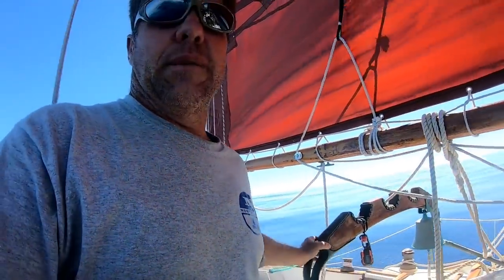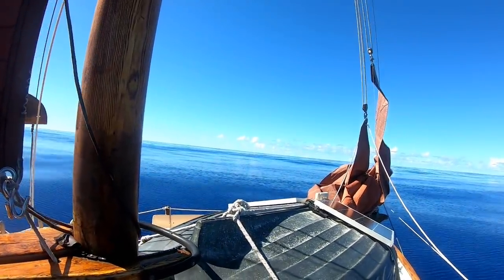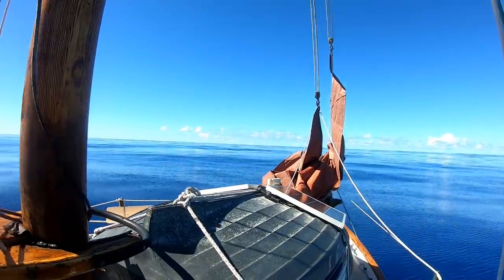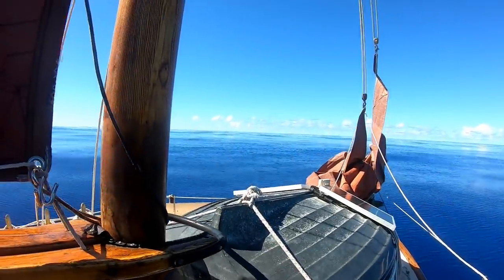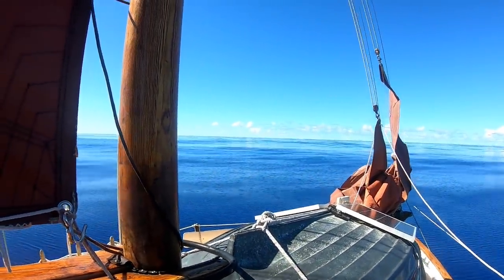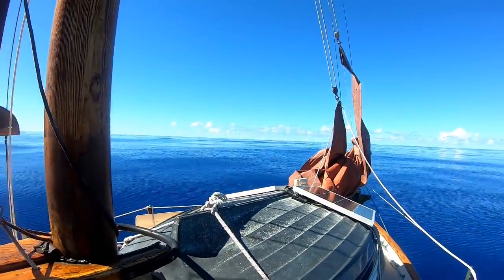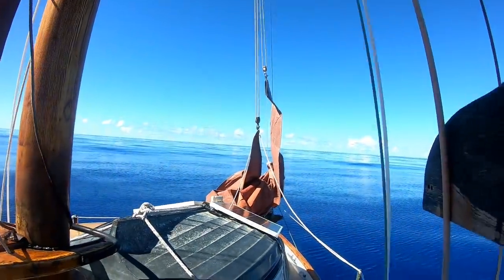And a few ripples. Since early this morning, we've been becalmed. It is... what is today? It's Tuesday, the 1st of December, 2020. And we've got just a little over 700 miles to run to the Virgin Islands. Now we just need some wind to get there.